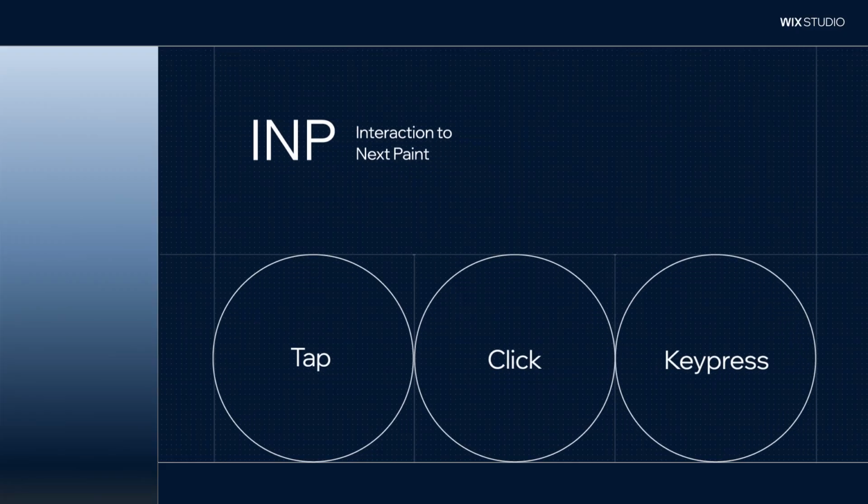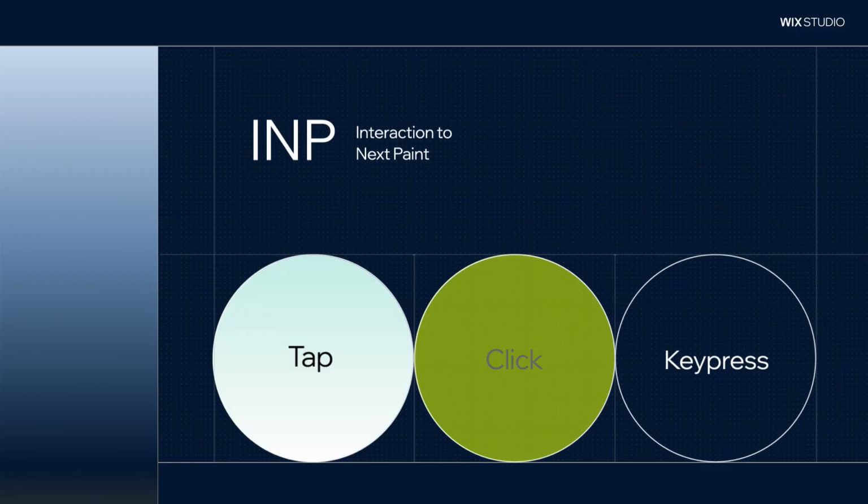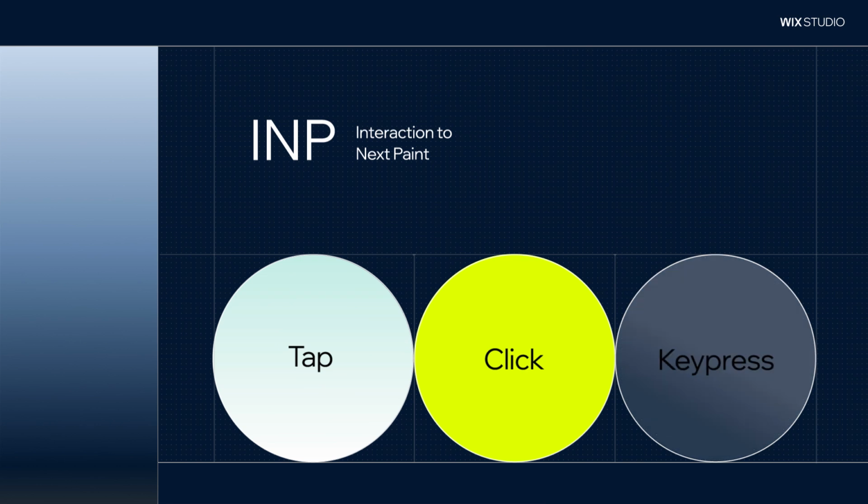This new metric measures the time from each tap, click, or key press on the page until the next screen update and captures a web page's user experience much more effectively. So what does all this mean for you and your client sites? Well, we've spent the past year working closely with Google, optimizing our code and infrastructure to minimize long tasks and respond faster to interactions, all in preparation for INP's launch.